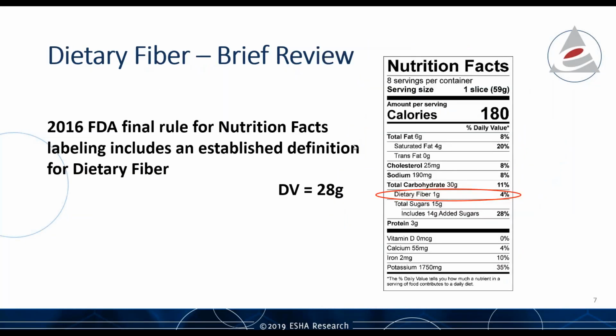So in May of 2016, we saw the significant overhaul of the nutrition facts panel, and included in the 2016 label format changes, the FDA introduced an established definition for dietary fiber. The dietary reference value for dietary fiber is 28 grams, and that's an increase from the previous 25 grams.